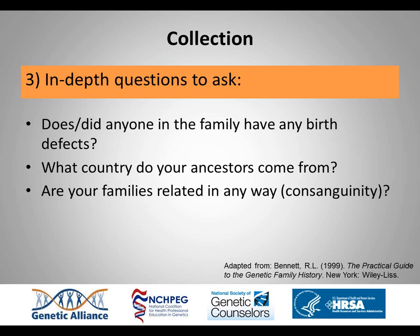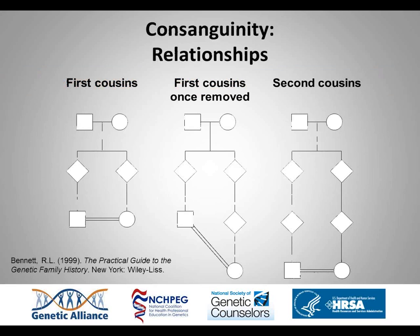We want to know about ancestry, and we'll talk more about that. So what country do your ancestors come from? And are any of your relatives or any members of the family related in any way? Are there any cases where blood relatives have had children together? And this is a term called consanguinity. We'll talk more about this in a moment as well.